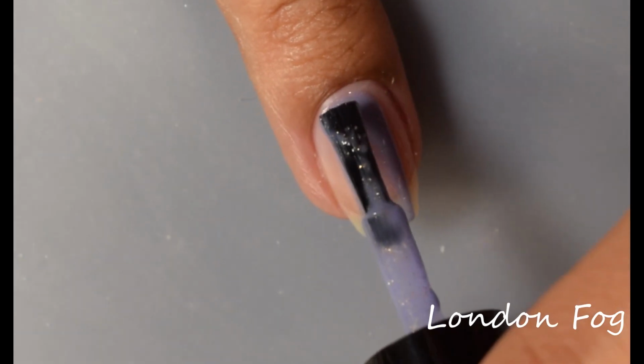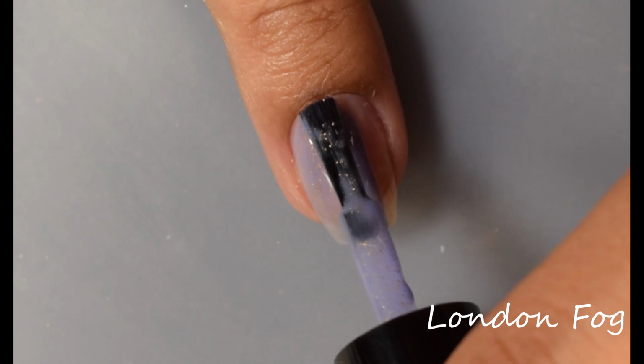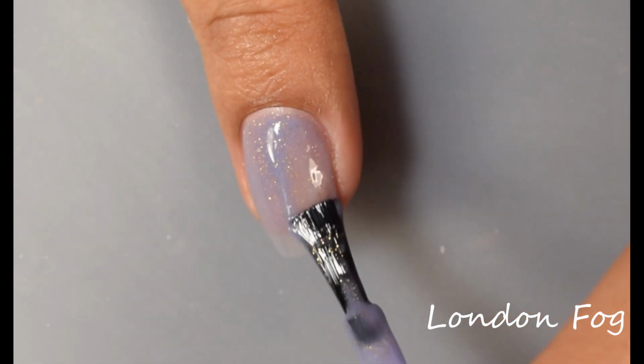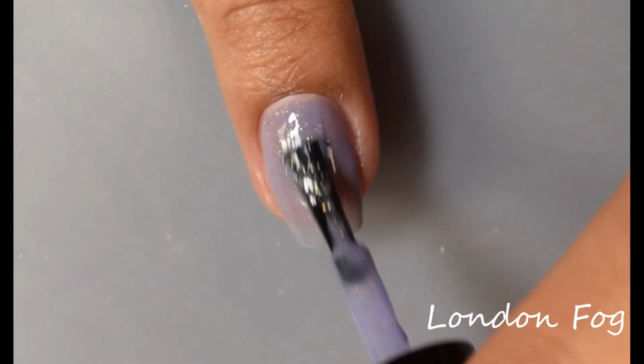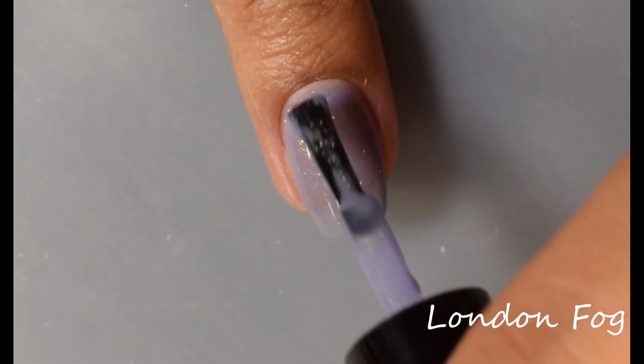However, I do feel like on the playback here, it is coming off color accurate to what I'm seeing in person. So what I would describe as a true periwinkle, it's got this lilac lavender type of feel, but it has a blue undertone. So what I'm seeing on the video is what I'm seeing in person.